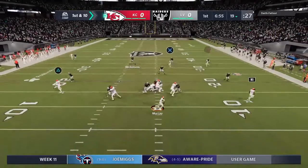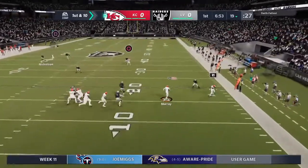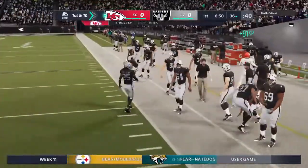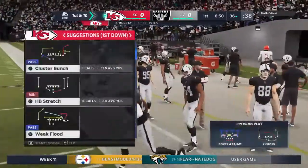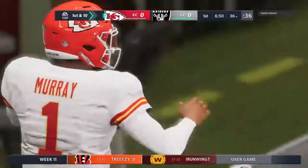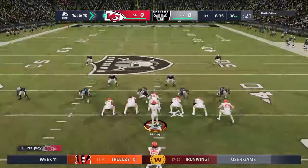Out of the gun, here's Murray. Flushed to his right. And he's going to keep it here. And he takes us beyond the 35 before going out of bounds. I guess no need to force it when you can do that instead. 1st down, 18-yard gain.